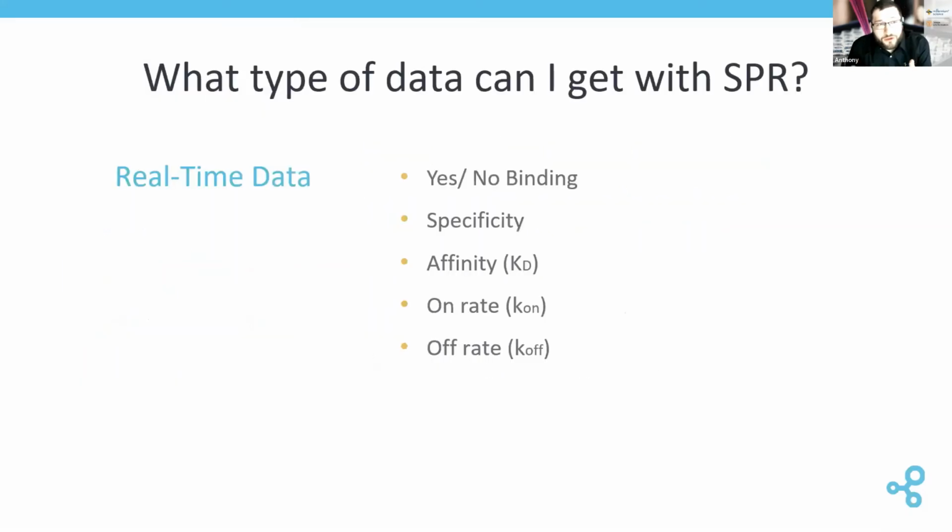So what type of data can you actually expect from an SPR experiment? Imagine you have a big library of molecules and you want to see whether any of those biomolecules can actually bind to a specific target. So you can answer the question, does it bind or doesn't it? How specific that binding actually is, how strong the interaction is, so the affinity, how quickly two biomolecules can actually bind, which is the on rate, and how quickly two biomolecules can come apart or dissociate, which is the off rate.